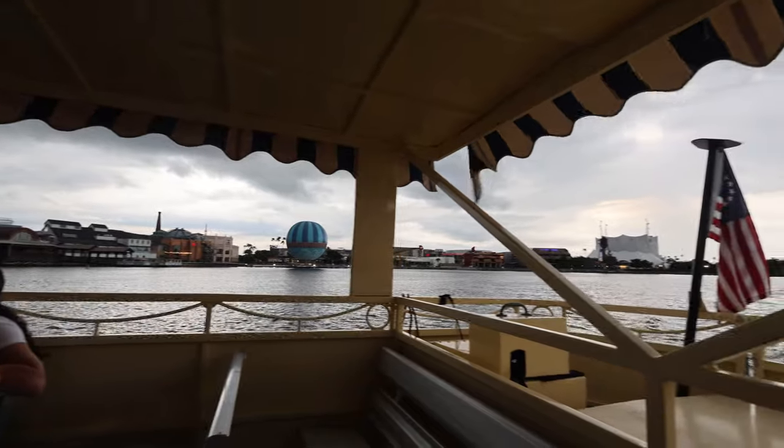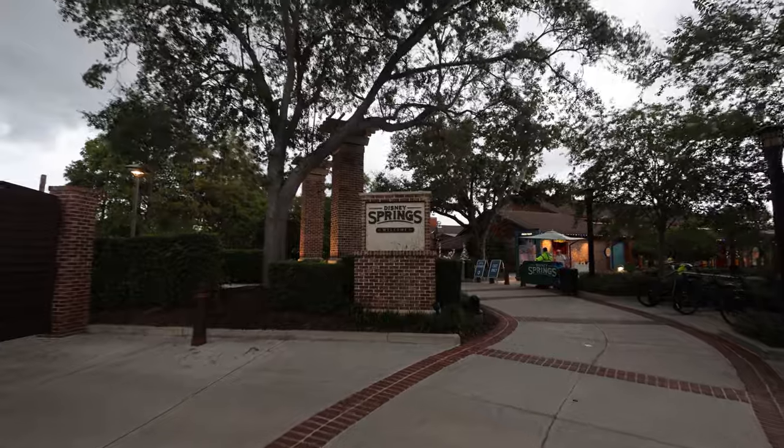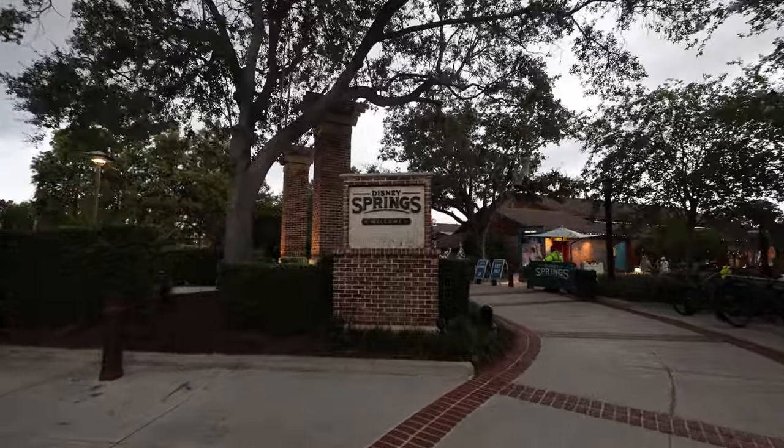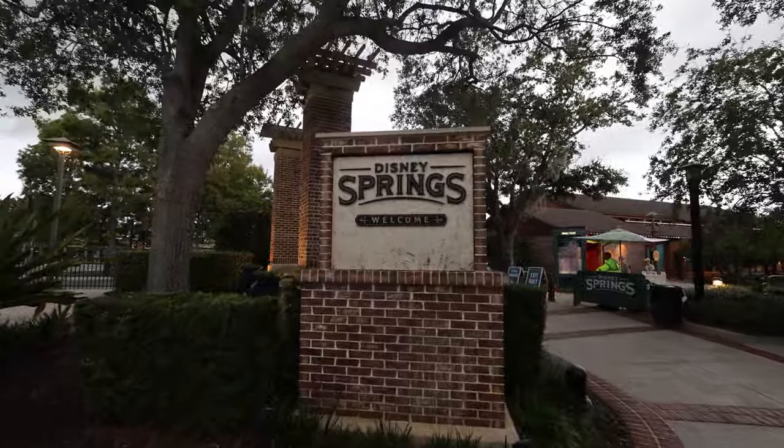As our water taxi gently glides into the docking area of Disney Springs, we're greeted by the lively sounds and sights of Disney Springs, ready to go into a world of dining, shopping, and fun.